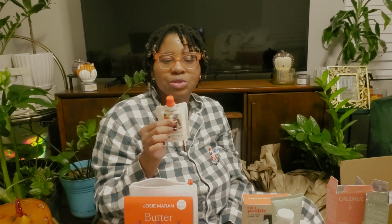But I thought this was great for testing as well, because I might not like them, and if I was to buy the full sizes, of course, it would be a lot more. So I thought these were so cute, and I love the fact that it came in a travel pouch as well. So this is already pretty much ready to go as a gift.